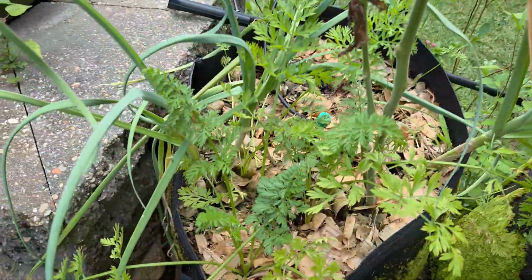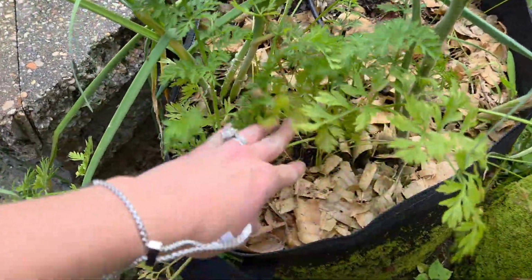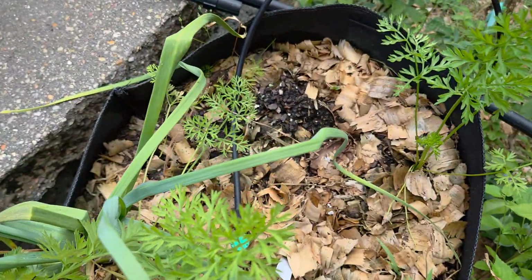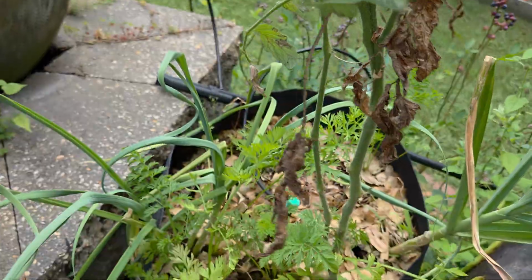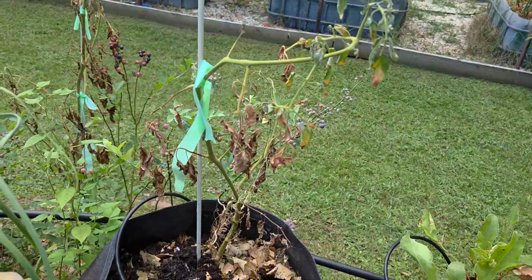Now, I do have some carrots in with this garlic, but they don't really look super ready. I'm not really seeing anything that would tell me, hey, pull me. So I'm gonna leave it. And I've got this tomato in here again. I don't know. It's odd that this would have wilted, but you never know.